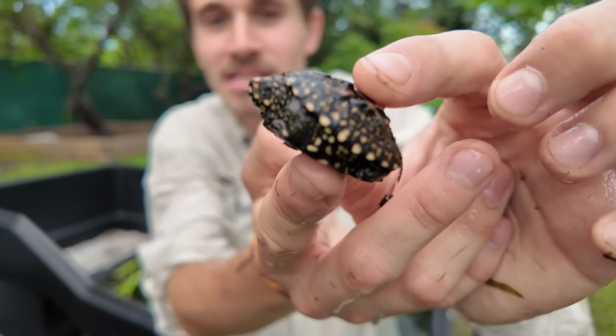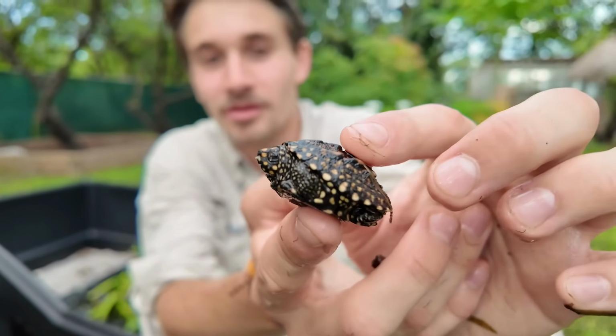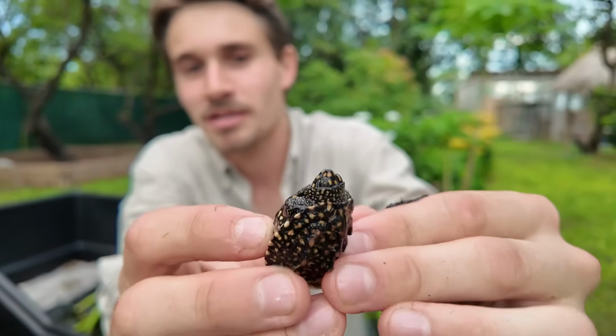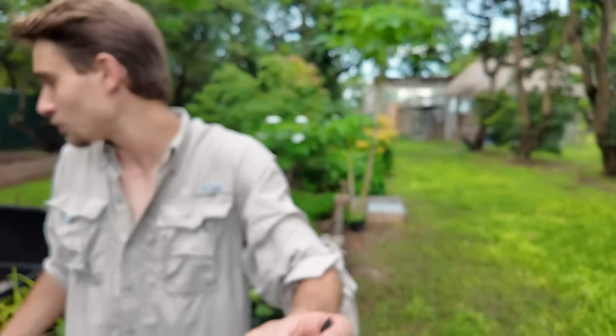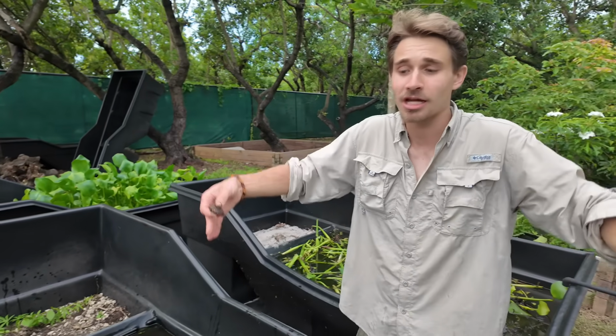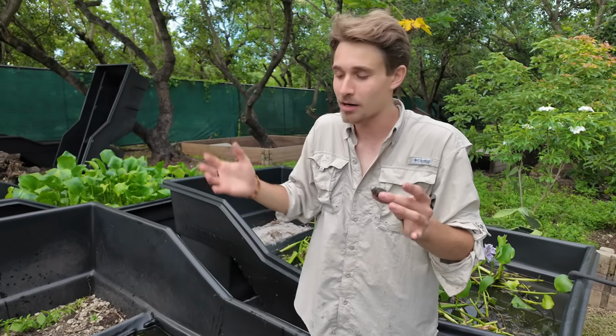So now you can really see why this is one of my all-time favorite turtles. You can see they're spotted all over, and as they grow up, they're actually going to lose most of those spots. So we found this one little guy, which means there could be a couple of more. Now, typically, though, once the turtles lay the eggs inside of the pond, not all of them will hatch. That's why we make such an effort to actually dig them up and incubate them, because when they're naturally incubating in the ground, a bunch of them will hatch, but you have much better odds in the incubator.